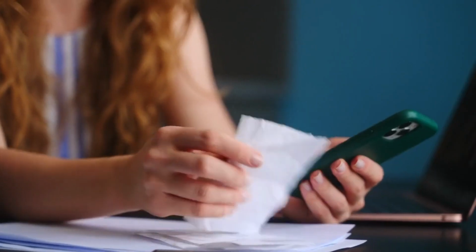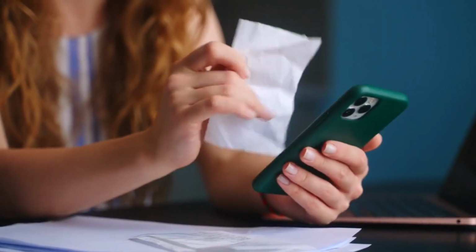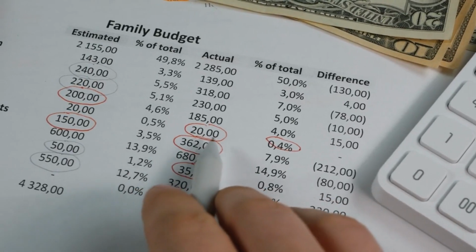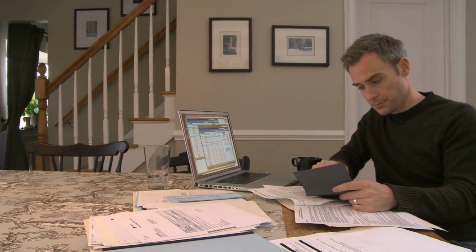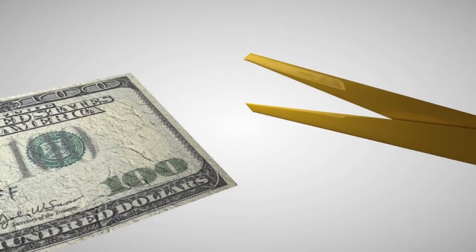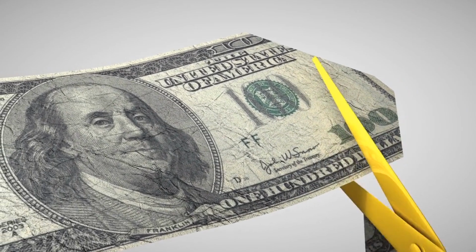Now that we understand the importance of saving, let's move on to creating a budget. This crucial step will help you track your income, expenses, and identify areas where you can cut back to allocate more money towards your savings. Begin by listing your income sources, which can include allowances, part-time jobs, or even money from family. Then, track your expenses, differentiating between needs and wants. By categorizing your spending, it becomes easier to identify areas where you can cut back.